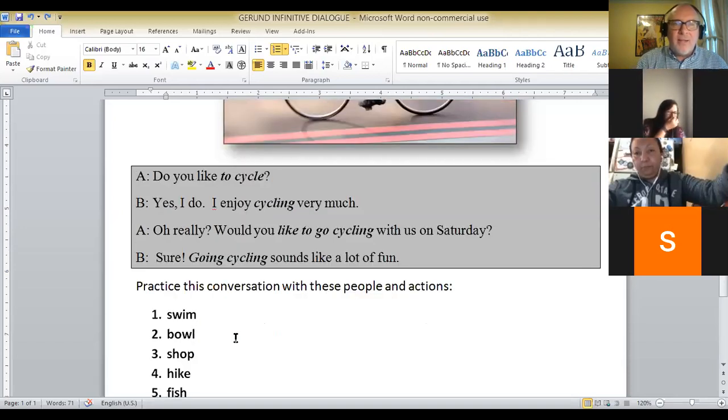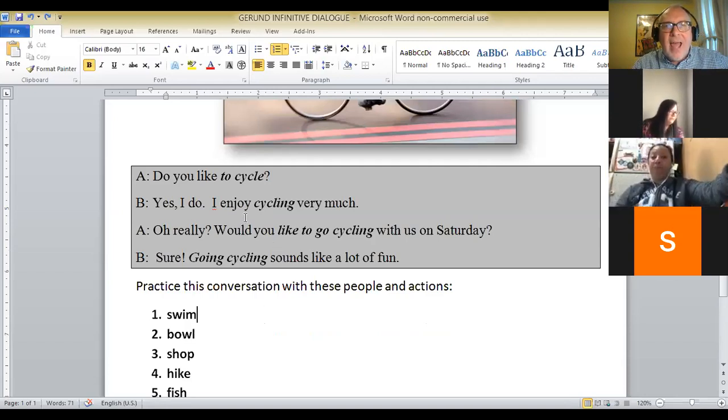Okay, so I will be A and you will be B, and then we'll practice together. Notice A uses infinitive, to go and to cycle, and B uses gerund, cycling and going cycling. Everybody got it? Let's practice the example, and then we'll do all these other actions. Students, do you like to cycle?